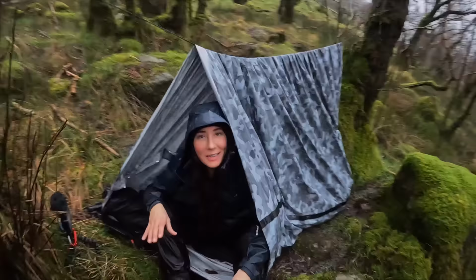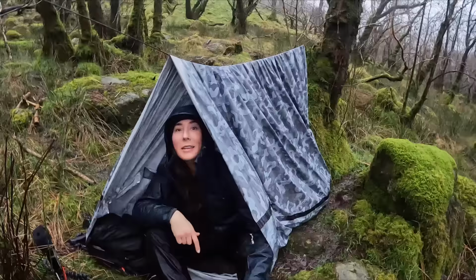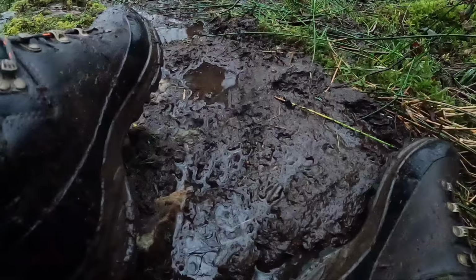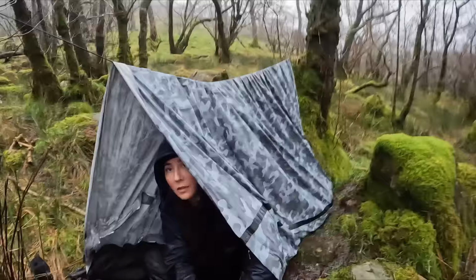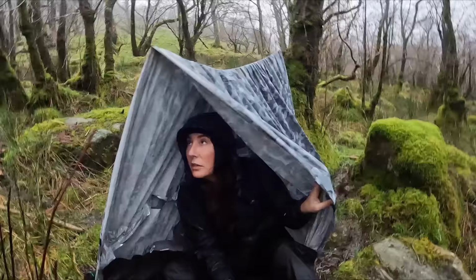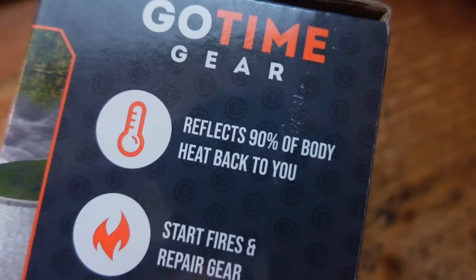It's funny because when you look at the description on the listing when you buy it, it's this perfectly triangular tent shape. You think, oh, that looks cool. In reality, it's a right mess, but that doesn't matter. This is a two-person shelter, apparently, though I wouldn't fancy it. And the walls, this fabric, or plastic, whatever it is, apparently it reflects back 90% of my body heat. And if that's true, that will, of course, make a big difference as well.